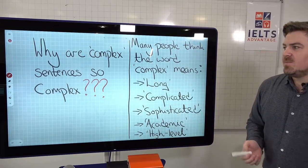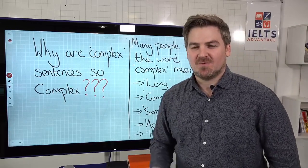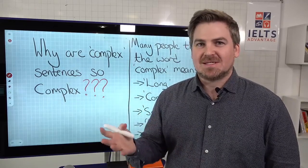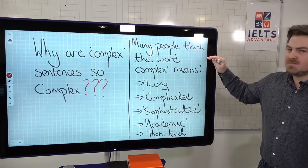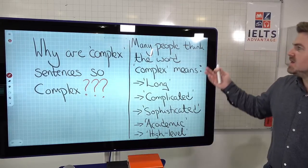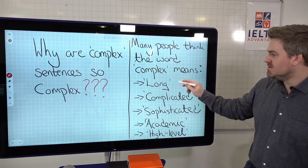So why are complex sentences so complex? Why is there so much complexity and misunderstanding and misconceptions about this? Well, it's all because of this. Many people think, many students believe this, and many teachers teach this, that the word complex means it is long.